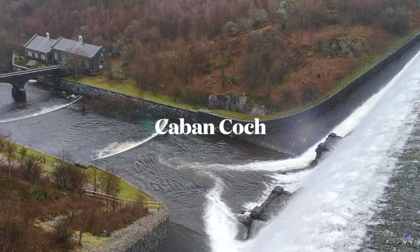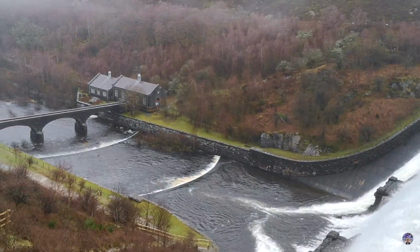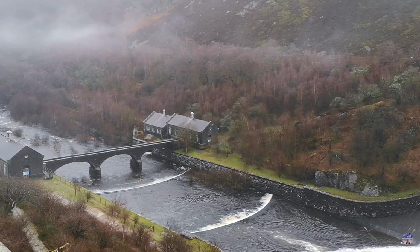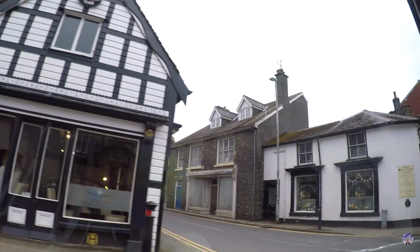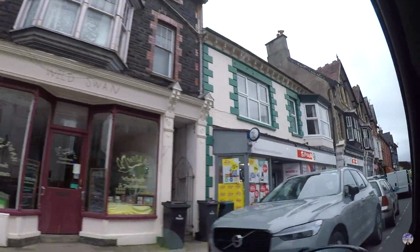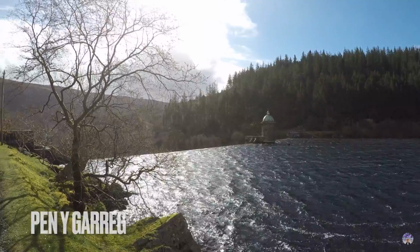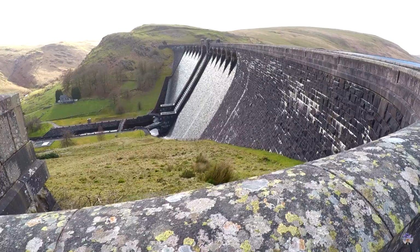We visited Caban Coch last time, but I didn't have enough time to make a video about it before. By the time we revisited the Elan Valley for a proper exploration of the astonishing site, the weather had improved, so that's a bonus. Anyway, we're back in Wales today and we're going to explore 4 fantastic dams and reservoirs in the Elan Valley in this episode, including Pen Y Garreg, Craig Goch, Caban Coch, and Claerwen.